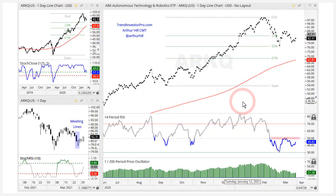So the reason I'm showing you these charts is because this is the chart style or layout that I use on trendinvestorpro.com when I'm looking at my core list of ETFs, around 120 ETFs, and I'm selecting the best trends, the best setups, and the best patterns for you. I'm looking at 3 different time frames.